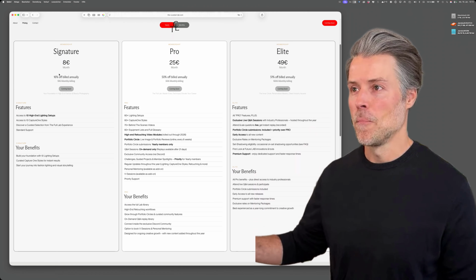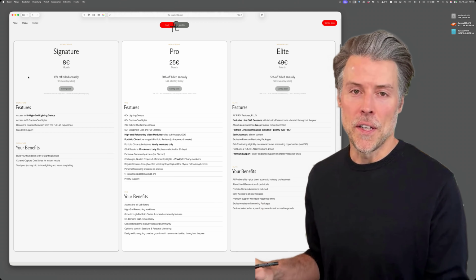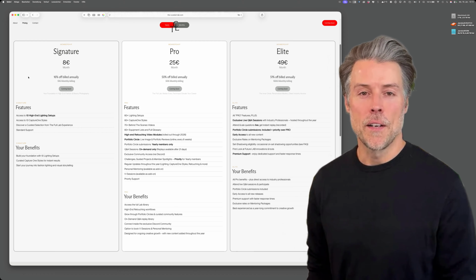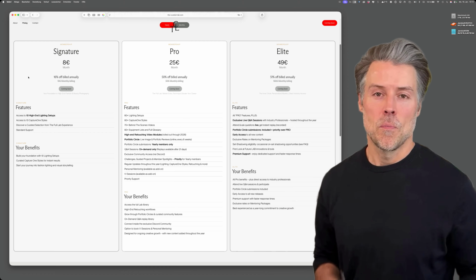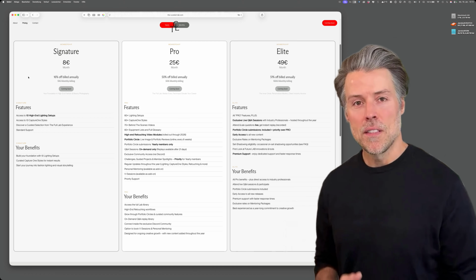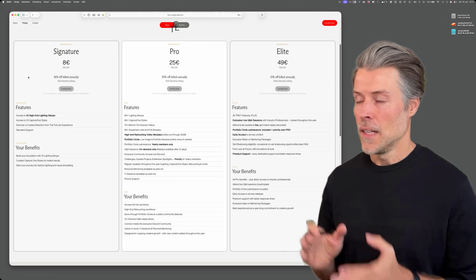Signature, Pro, and Elite. And if you read everything, I think it's going to be very clear and you will understand what kind of benefits you get choosing each of the packages. Just to point one thing out, if you're interested in the live access and into the live portfolio circles and the live Q&As, Elite is for you.